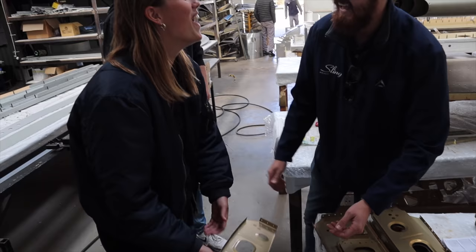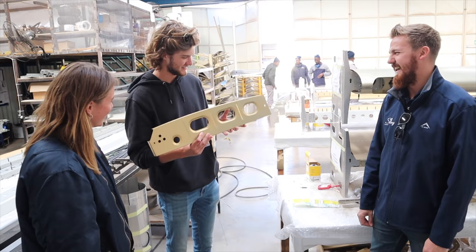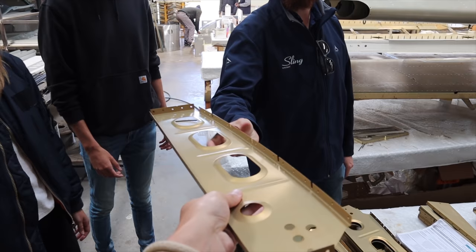Let's go. I believed you. I was like, I'm so ready, but this is so cool. Yeah, it weighs nothing. Yeah, Moritz, do you want to feel? Wow, it's incredible. Just be careful, it's quite heavy.